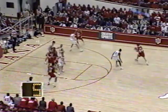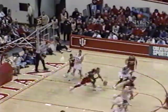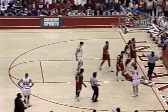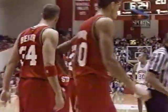Shot clock is at 5 seconds. Ute forces one. Charlie Miller does a nice job to pressure but not foul. That's exactly the kind of defense Indiana wants to play right there. Reed tries to go baseline and he is fouled. Ohio State not able to get there in time.